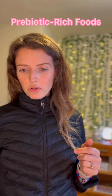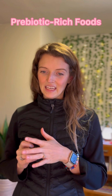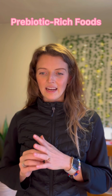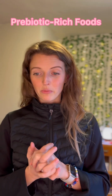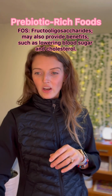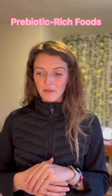So Jerusalem artichokes, also known as sunchokes, are part of the sunflower family. A 100-gram serving contains 2 grams of prebiotic fiber inulin. They can be eaten cooked or raw. Asparagus is a popular veggie loaded with antioxidants and soluble fiber, supporting your immune and digestive health. Onions are a versatile veggie that is rich in prebiotic fiber, inulin, and FOS, which promote healthy digestion. Garlic, a flavorful herb, is packed with immune-boosting benefits, but its prebiotic fiber also promotes the growth of bifidobacteria in the gut.